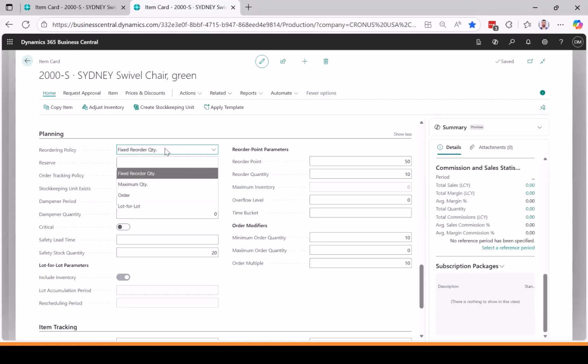We have other reorder policies available. Maximum quantity: every time I order again, it will go up to the top, to the ceiling of it, and we will need to put the maximum quantity here. Order: it will go order by order. It will reserve, it will be very specific. And lot for lot: it will accumulate for a specific number of days the external MPS and internal demand. And then based on those days that you tell the system, it will suggest what you need, comparing inventory versus POs versus what you are producing versus what is on sales. The most used are fixed reorder and lot for lot, by the way. That's what I have seen in most of the cases. And we're going to use this one today.